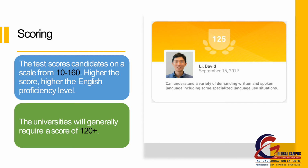Okay, let's discuss the scoring part now. So the test scores candidates on a scale from 10 to 160. The higher the score, the higher the English proficiency level. Most of the universities generally require a score of 120 plus, although there is a range. So for UG programs to PG programs, the requirement of Duolingo score generally varies from 105 to 120 plus. We'll talk about the equivalence of Duolingo to IELTS and TOEFL later in this presentation.